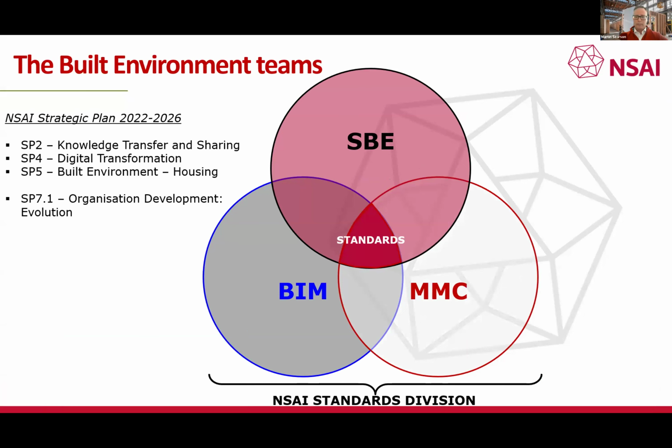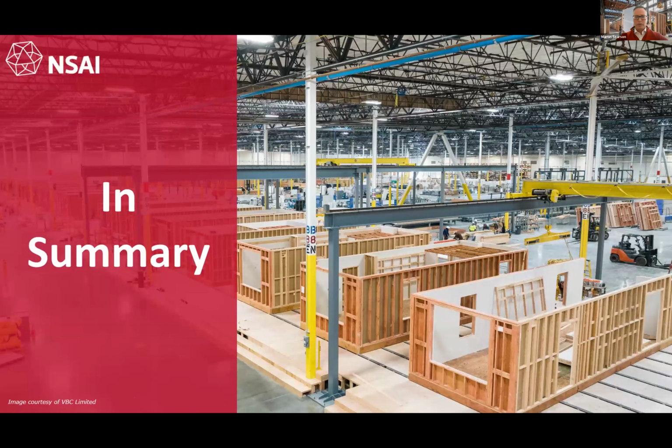You're more than welcome to download that from the NSAI website. And it outlines what we're doing. And underpinning all that is standards, our NSAI standards division. And we welcome as many people to join technical committees and write your own standards for the future of MMC. Don't leave it up to others. Get involved, get active. Unfortunately, as a certification body, we have to be impartial and we cannot sit on our own standards committees. But we welcome anyone else, academia, industry, vested interests, or stakeholders. By all means, get involved in that side of it, and we'll support you.